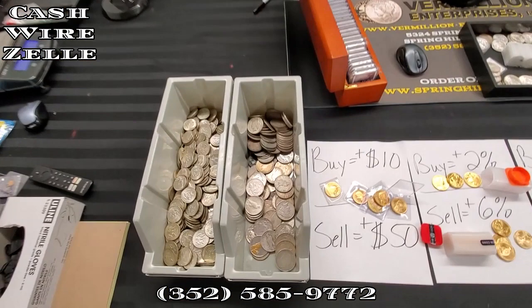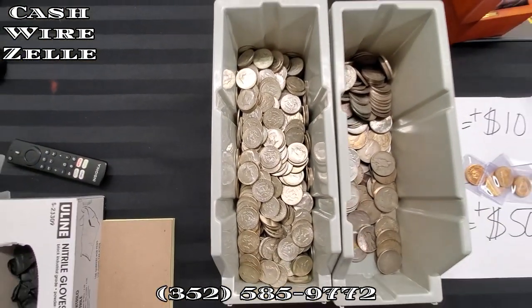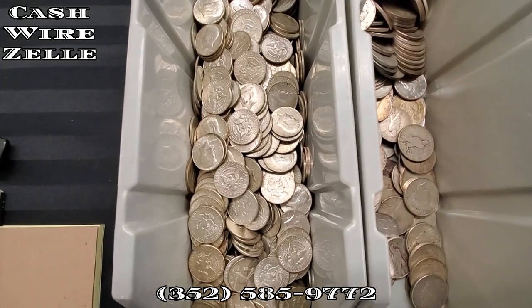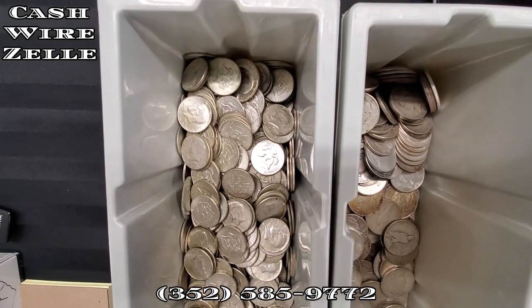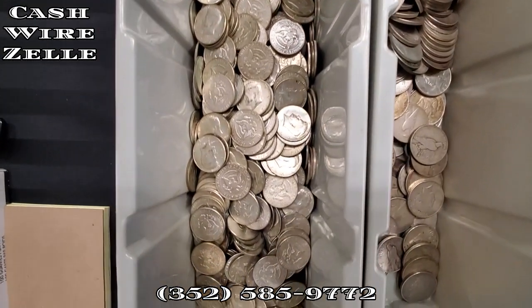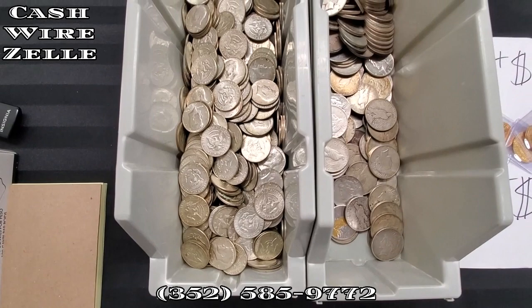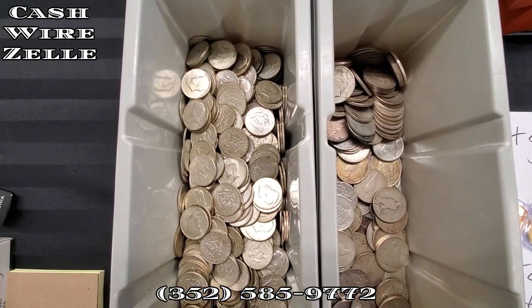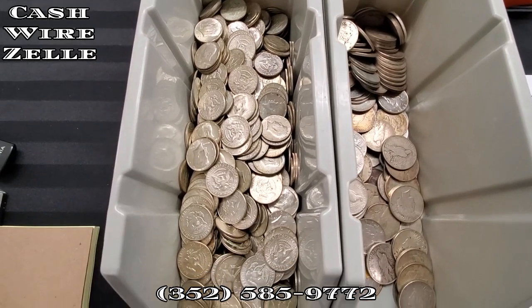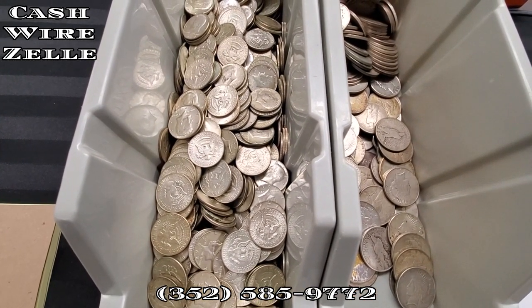First thing, a couple things here. We got this bin here, all 40% silver half dollars. We got quite a few in stock right now, guys. If you want them, we're still selling them at the spot price of silver. Right now, silver is around $24.30 per ounce. So let's see what that works out to be. That's going to be around 7.2 times the face value. So if you're interested in 40% halves, we got them.